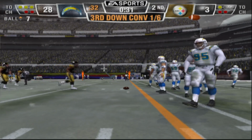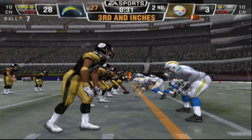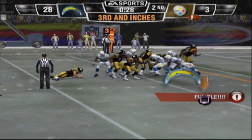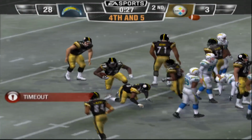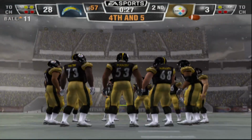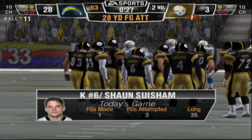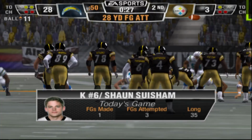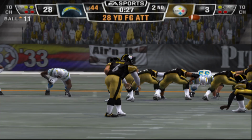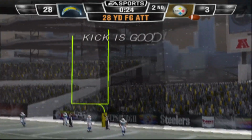Third and 1. Ball on the 7-yard line. And bring him down for the sack. It's a fumble. San Diego calls a timeout. They get ready for a 28-yard field goal attempt. And the kick is good.